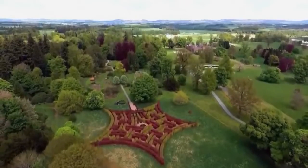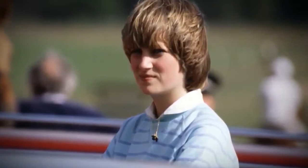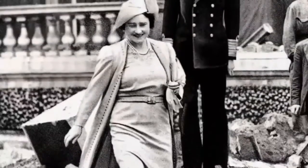Coming up in Secrets of the Royal Palaces, we learn how Diana was always one step ahead of the palace paparazzi. "When I moved to either side to try and photograph her, she used the mirror to keep a tree between me and her. Very clever." And we discover how the Queen Mother dealt with unwanted house guests. "She got the gun and she used to shoot them in the ruins of this crumbled park." Buckingham Palace.